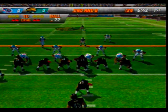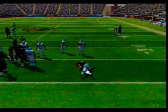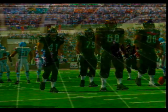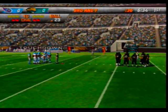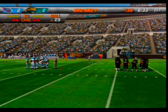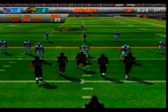The Titans come out in a 4-3. This one will be spotted at the 23-yard line. Right now, they need to keep going at the defense with a run. Sooner or later, they'll be able to break one for a big gain. Third and 7. Ball on the 23-yard line.